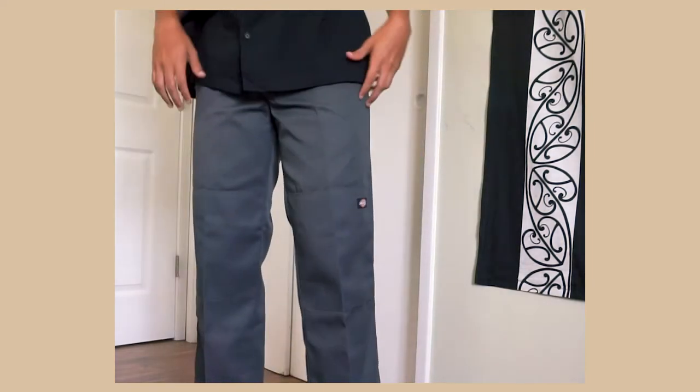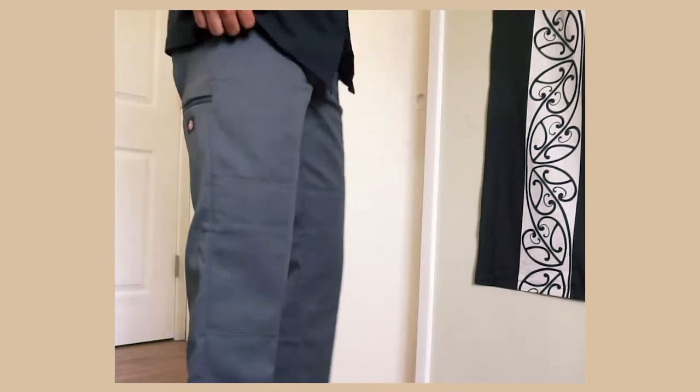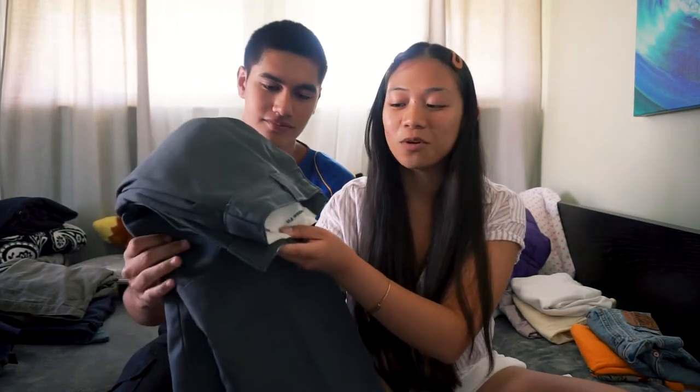I like that they say Dickies on the front and also on the back. It's a mini pocket. I think they're the work pants or carpenter pants. No, they're not carpenter pants. They're something. They're for working. These are from the thrift store, and these are like perfect condition. Like I don't think anyone wore them.